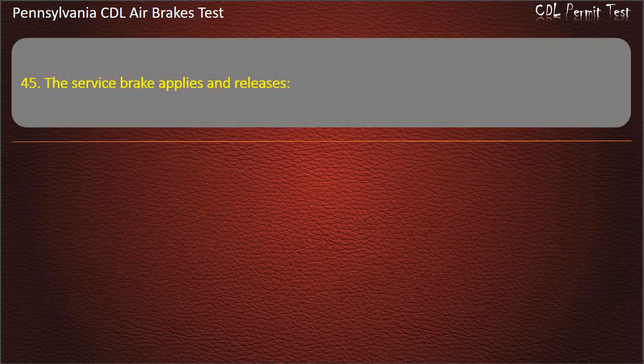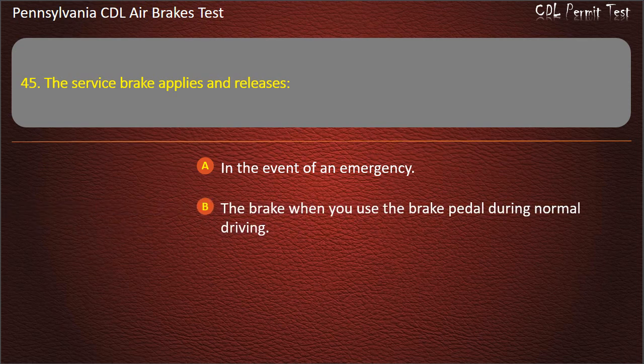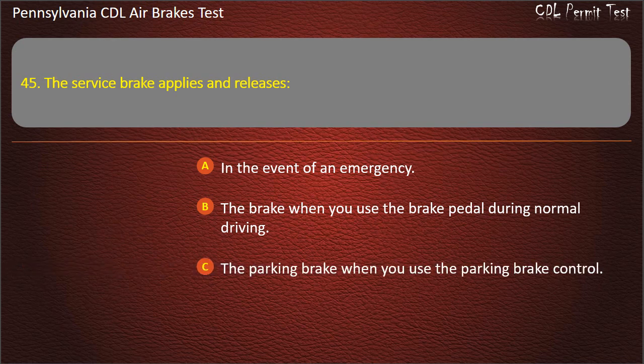Question 45. The service brake applies and releases. In the event of an emergency. The brake when you use the brake pedal during normal driving. The parking brake when you use the parking brake control. Answer. The brake when you use the brake pedal during normal driving.